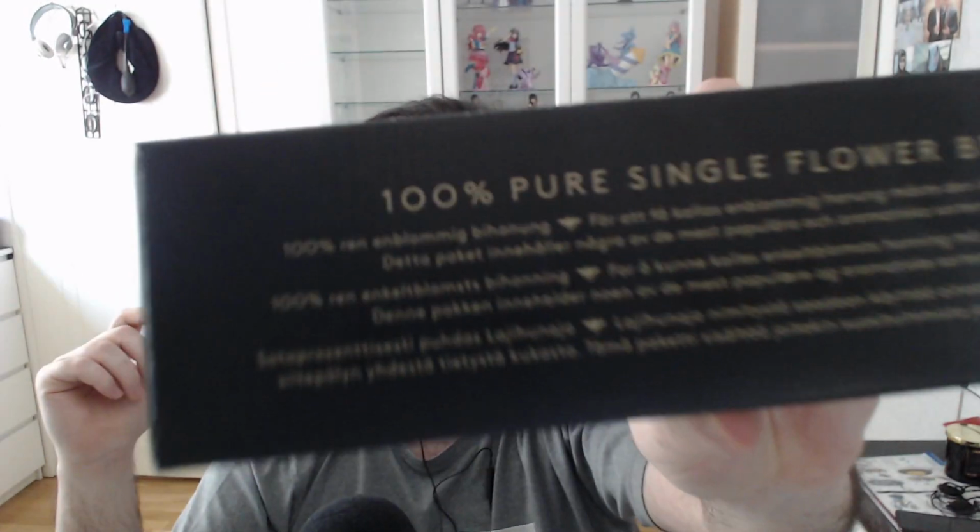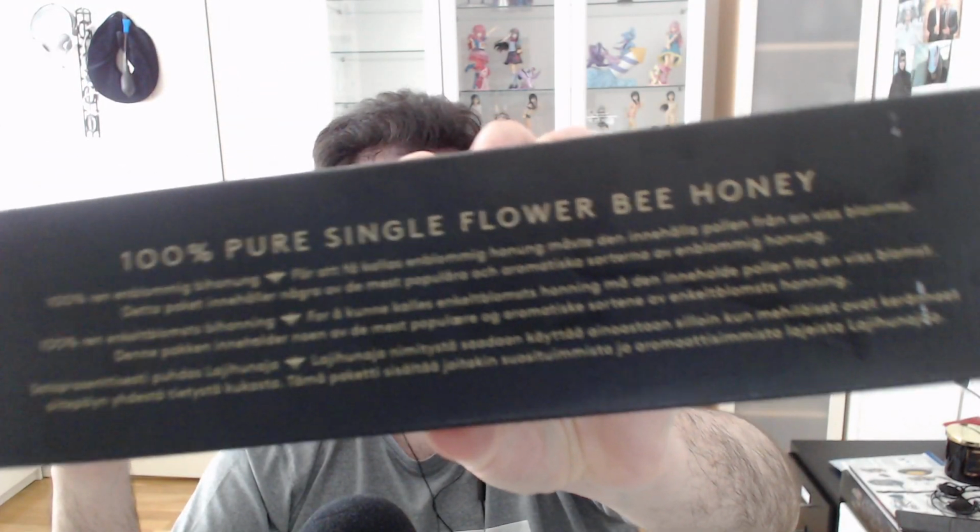Hello guys. This food review is going to be, as it says right there, 100% pure single flower bee honey. There are 5 different ones: orange, chestnut, lavender, eucalyptus, and acacia. This is the only pure flower honey I've tried before, acacia. I don't remember the flavor. I only know that I've had that before.